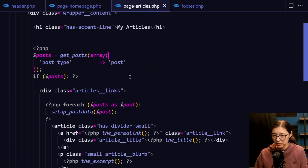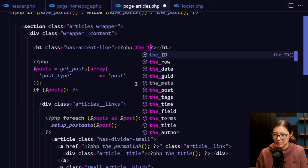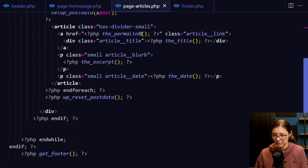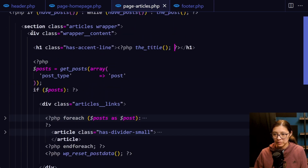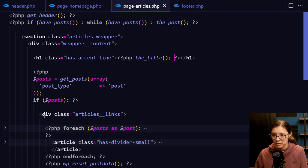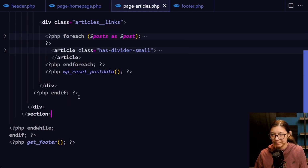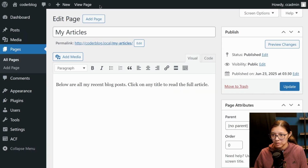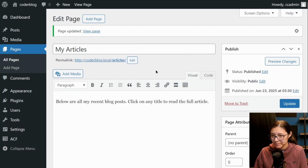Okay, so now let's go to the article pages. So we want to replace this with the title. Okay, I think our markup seems okay. We just need to, let's see, we have a closing div, then we need another closing div and then a closing section tag. And that is going to be inside the while. Oops. There we go. Okay. So let's test out our articles PHP. Oh, I want the permalink to be just articles. Okay, now let's update. And let's view the page.